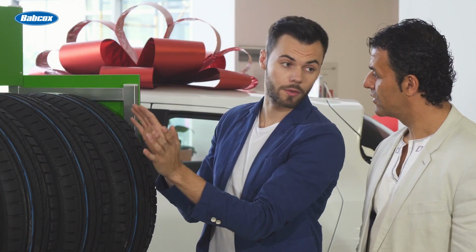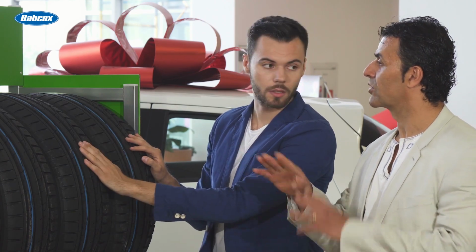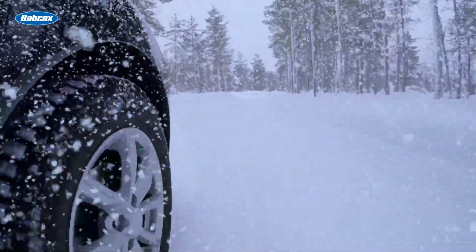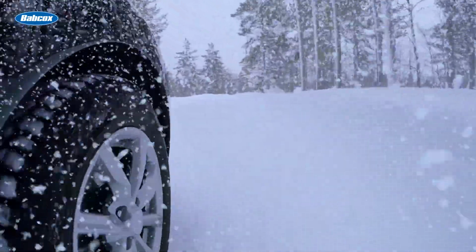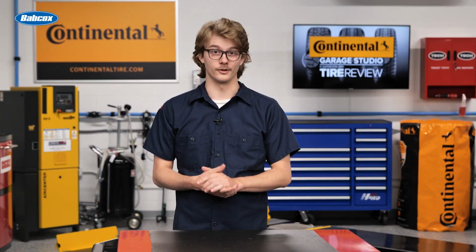You have an opportunity to build loyalty and become a trusted advisor by guiding EV owners to the ideal tires for winter driving. Make sure you're stocking the latest tires for EV drivers this season, as going the extra mile will pay off in repeat business and referrals.